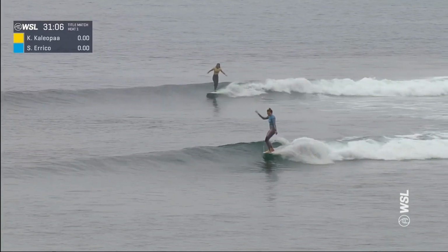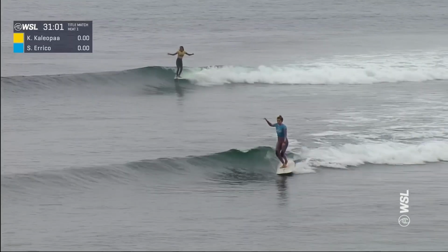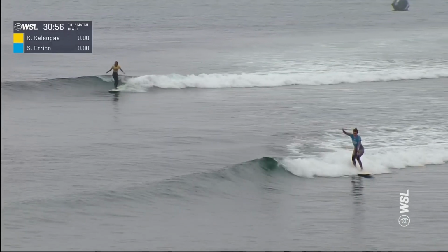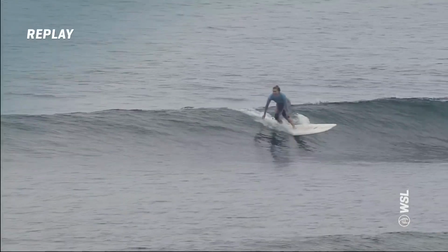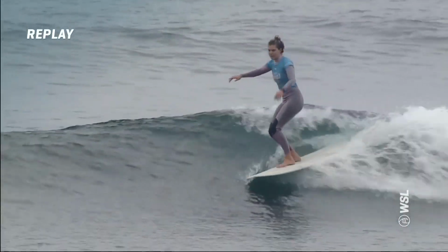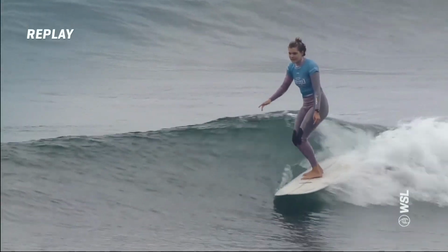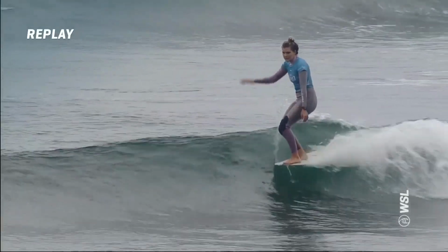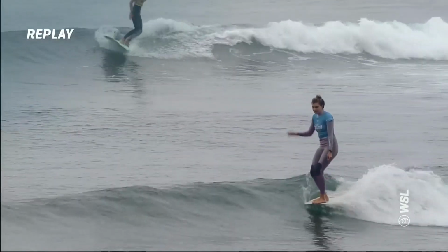Right behind her, Kelis Kaleopa'a, just two of the smoothest, most beautiful surfers to watch. Their styles are just impeccable. They've got all the technique, and they've got the waves to perform on. One of the best styles I've ever seen in surfing. Kelis Kaleopa'a, you go to Soleil Errico. I mean, again, nothing is out of place. Everything right there, all the way down to her fingertips. Look at the subtle details of how these two surfers do what they do, and it's as close to perfection as you can get on a longboard.